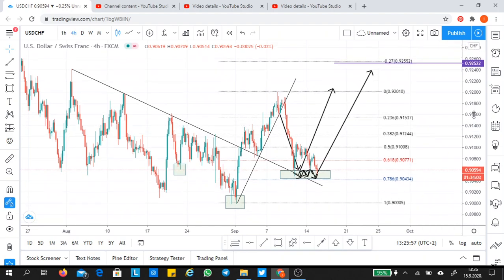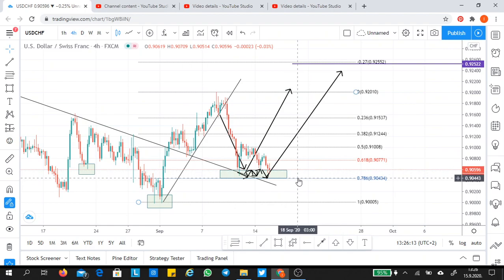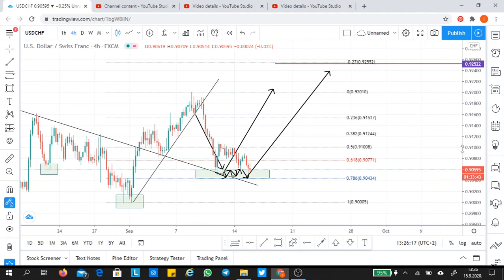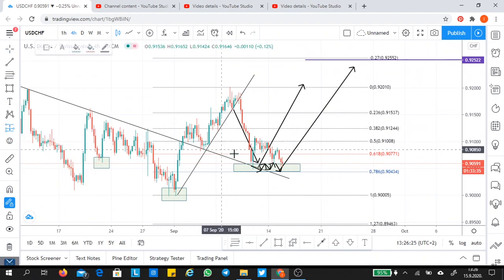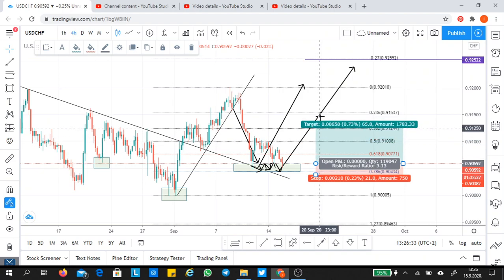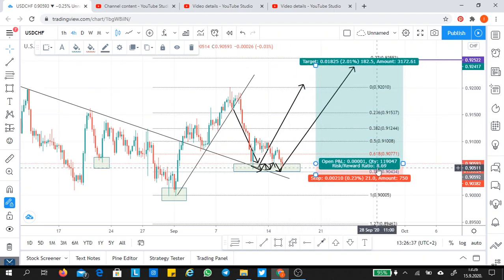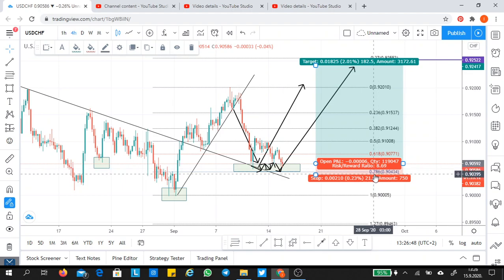The target I've set is around 0.9250, and this is now the opportunity to scale in. We are in a good area to scale in to the long side and to have a really good risk to reward ratio here. If you buy here, your stop should be above the 78.60 and your first profit target here gives you a risk to reward of 1 to 8. I think it's a really good trade. It doesn't mean it's going to end up in profit, but it's a good risk to reward.